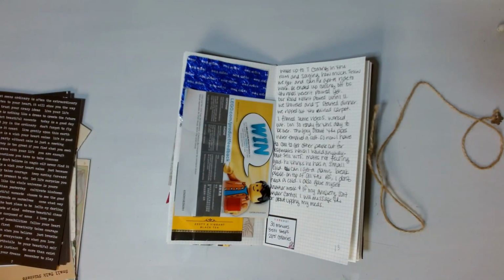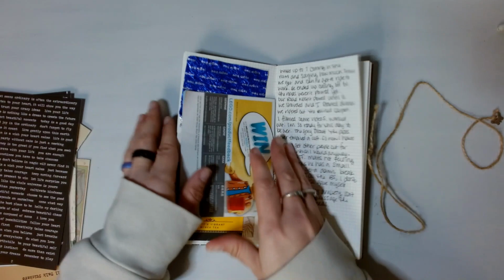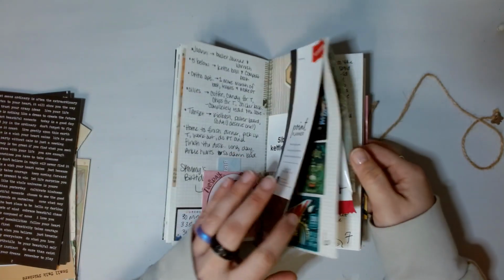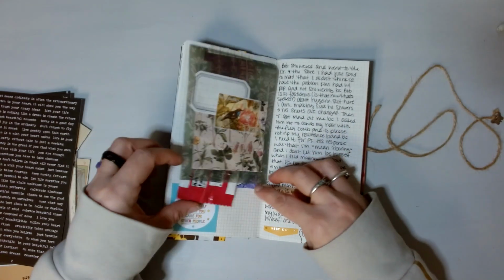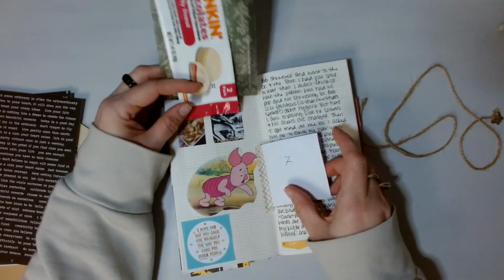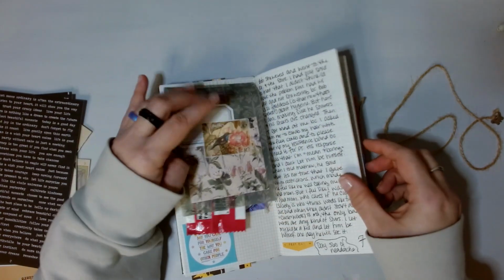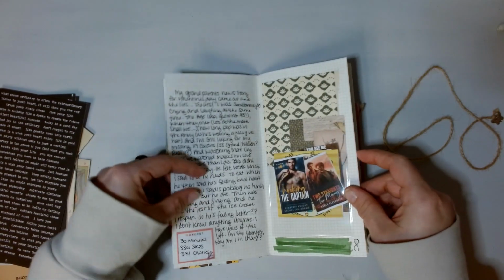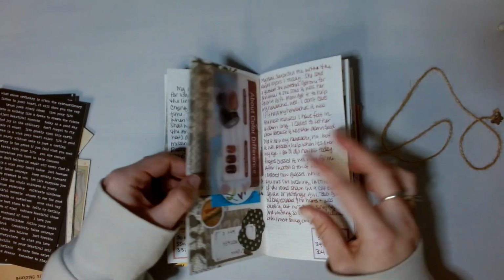I should have put a clear pocket on here so I could put that in there. I'm just gonna let it sit in there. It doesn't need to be glued in any way. So here we go. Here's my piglet. I love piglet. This is my week in a nutshell. It's been a long week.